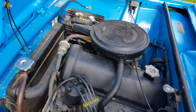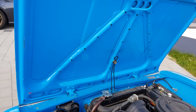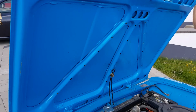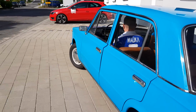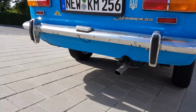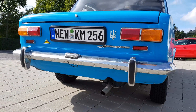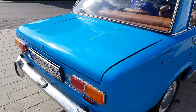Look at this design. Beautiful design. And simple. Exactly. And it holds. That's it. Beautiful. Perfect. Okay, fire up. Oh yeah. Nice.